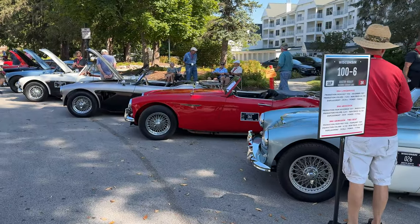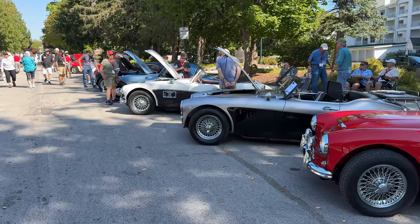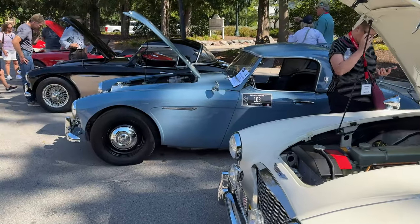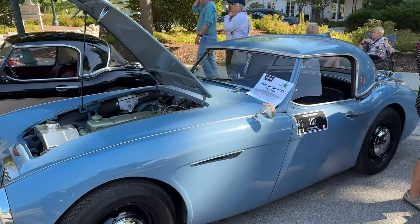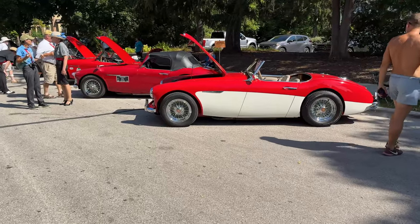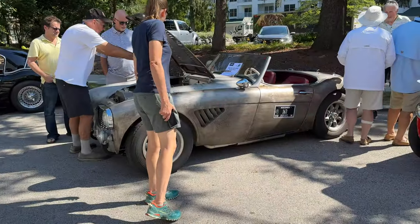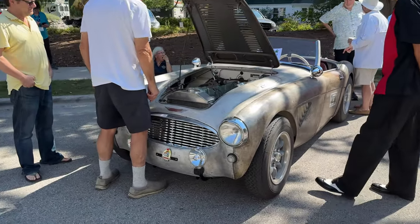And then we're going to move on to the Austin Healey 3000 class. There's a lot of cars in this class. This is not an original color, but I love the blue on this one with the hardtop. So many cars here, it's really hard to pick a winner. That's the one they have left unpainted. It's just polished metal.